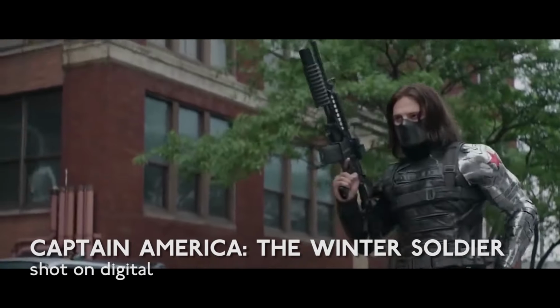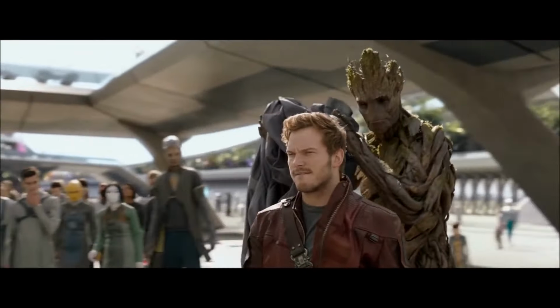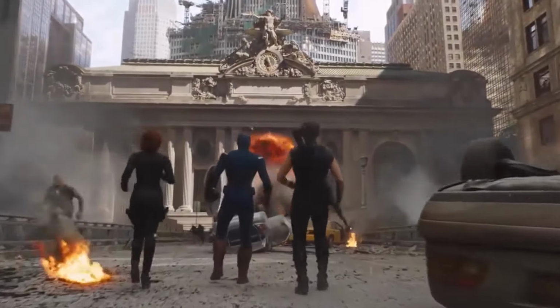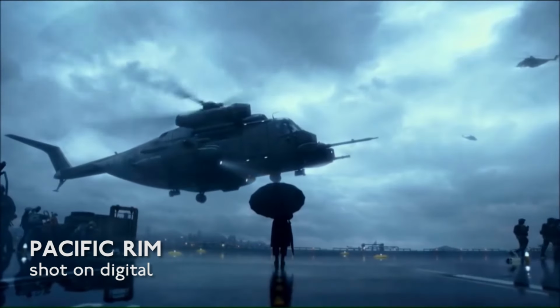My issue isn't that the other movies are shot digitally. It's that they consistently use the same style of color grading on all their digital footage, creating an image that's flat and dull when it should be vibrant and exciting. Digital cinematography can look amazing, but it has to be graded properly.